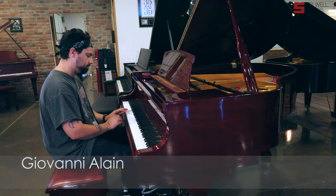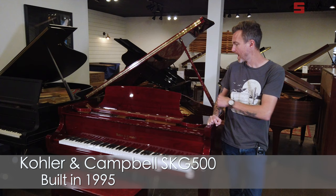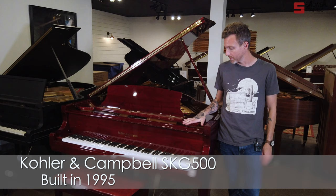Hey guys, Michael Stidwell here from Stidwell Pianos in Mesa, Arizona, and this is a 1995 Kohler Campbell SKG 500. It measures 5'1" from the very front to the very back, and as you can see, it's in this really nice, high-polished polyester mahogany finish with a hint of cherry to it.